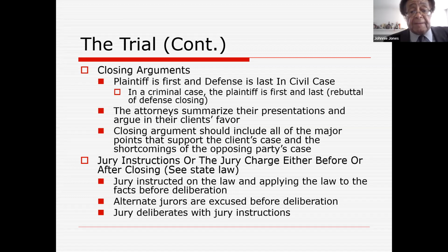So once again, basically what happens in closing arguments is the attorneys summarize the presentations and argue in favor of their client, and the prosecutor will be arguing in favor of the state and moving for a conviction. And then the closing argument should include all of the major points that support the client's case and the shortcomings of the opposing party's case. And then we go to jury instructions.